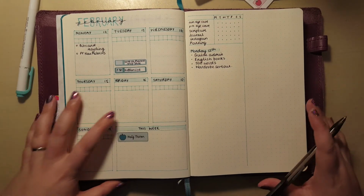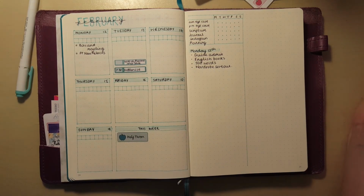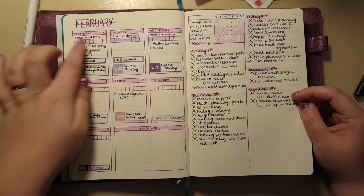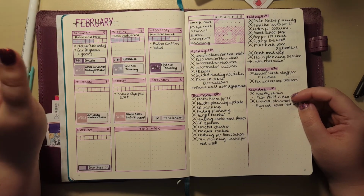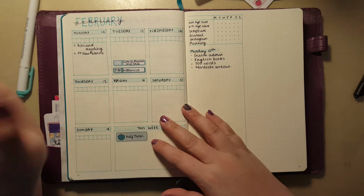Half term I do tend to check my list first thing in the morning more frequently and update it as I go. But that is my week set up in my bullet journal, and as you can see, if I go back, it does get filled up as the week goes on. This will get filled out. My water, hopefully, will get filled out because I will try and remember to do it more, and I will make a note of what I'm eating as well, just to keep track.